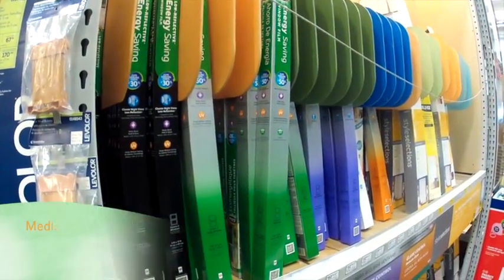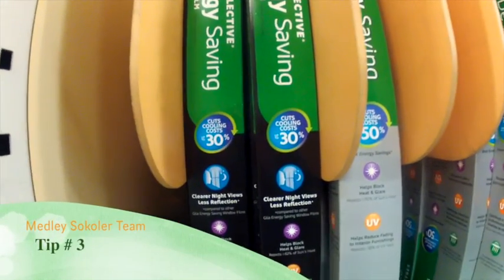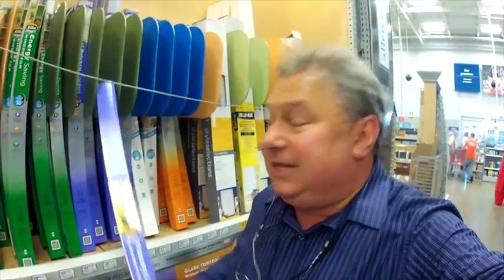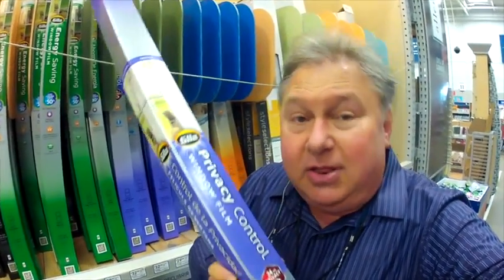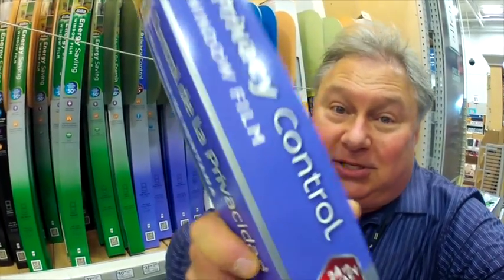Tip number three, have you thought about applying sun control or other reflective films on south-facing windows of your home? What's great about these sun-blocking films is that you put them on the south-facing windows and it will block up to 70% of the sun's rays, and that will definitely save you money come summer or warmer months.